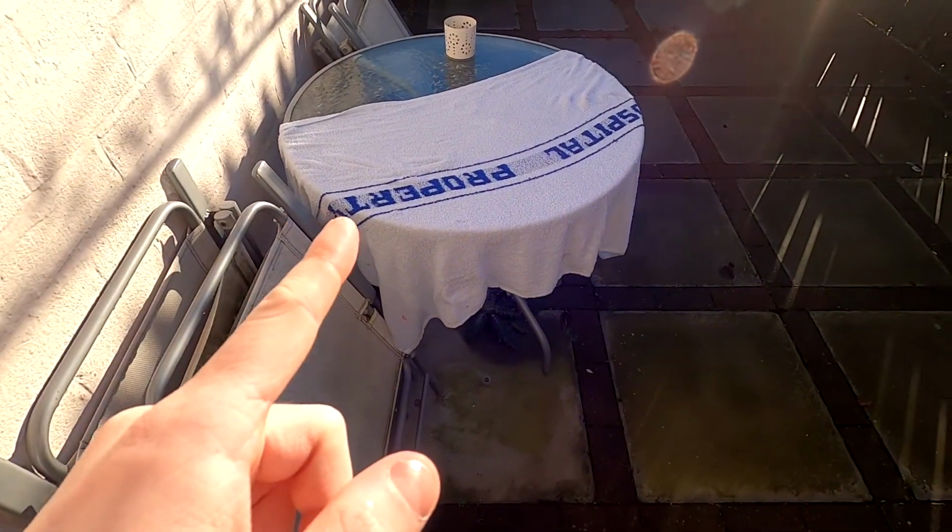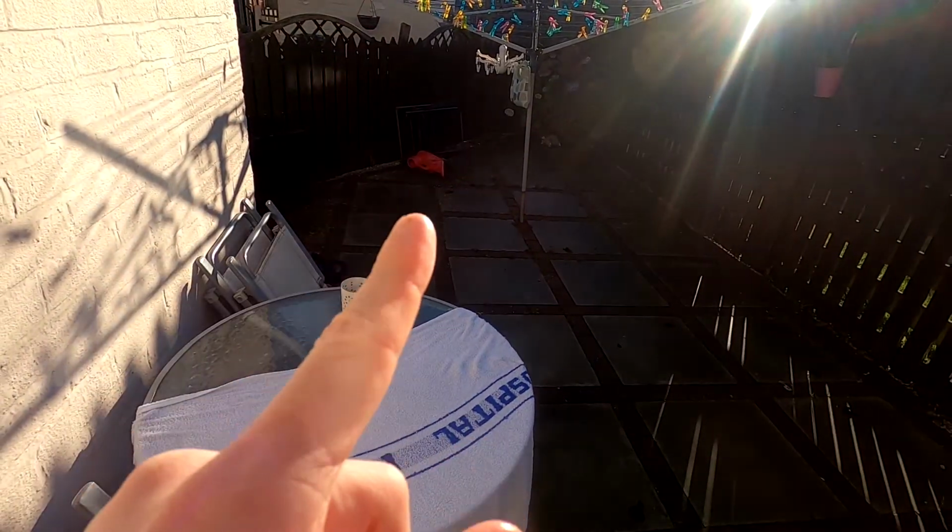Basically, I was spray painting the bit on this towel and put it up on that dryer. You probably can't see because of the sun, so that I can keep it outside so it dries because I was spray painting it.